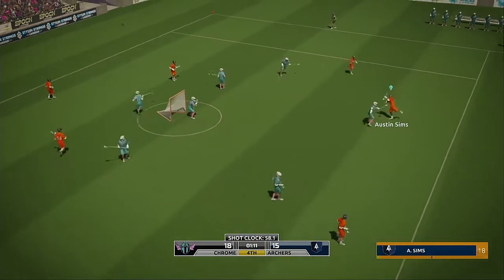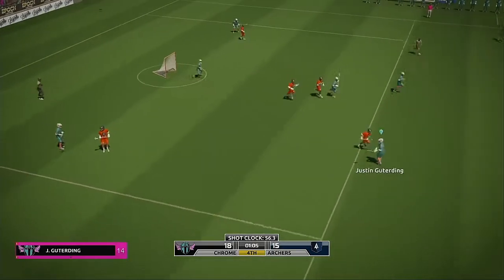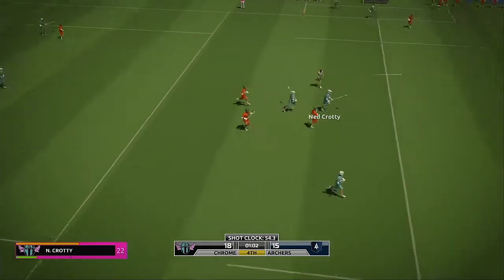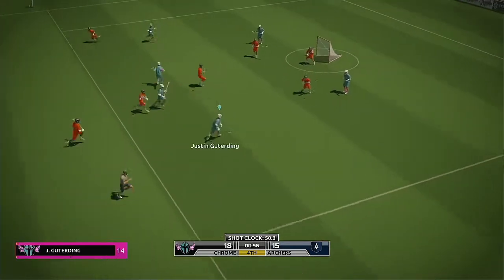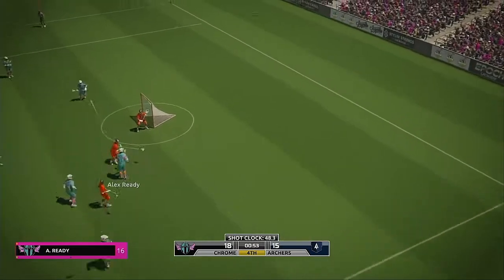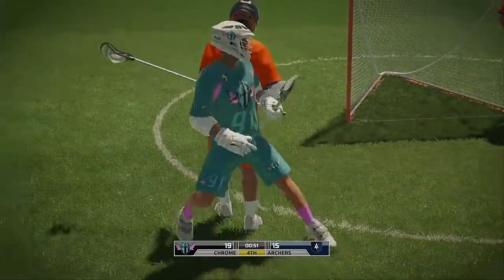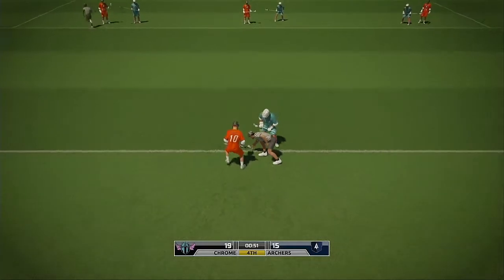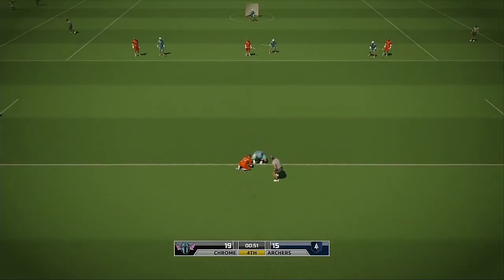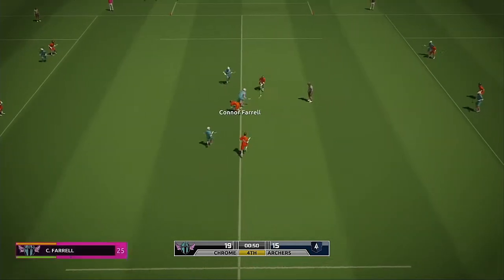Blue ball. Austin gets in and rips. Saved. He's good. The away team will get a chance now. Outstanding game and goal for him today. Here's a take and scores. Three in a row for the away team. They've taken it up a notch. We are ready to resume play. It's 19-15 for the away team.